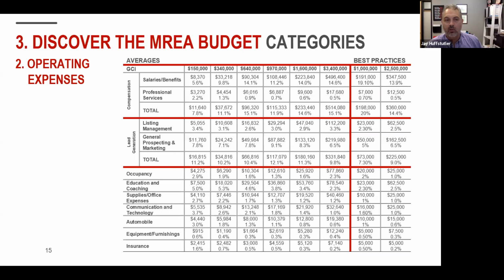That's our company. We want to help each other, right? Our culture is such that if an agent is excelling in an area and they've got this thing figured out, they are more than apt to share. So if at all possible, with all your resources, use the MREA budget categories. Okay, next slide.